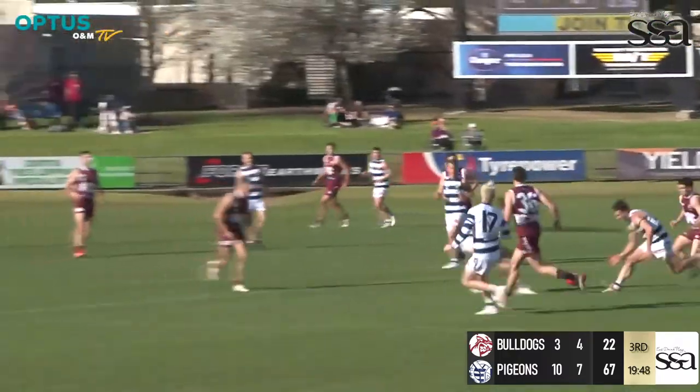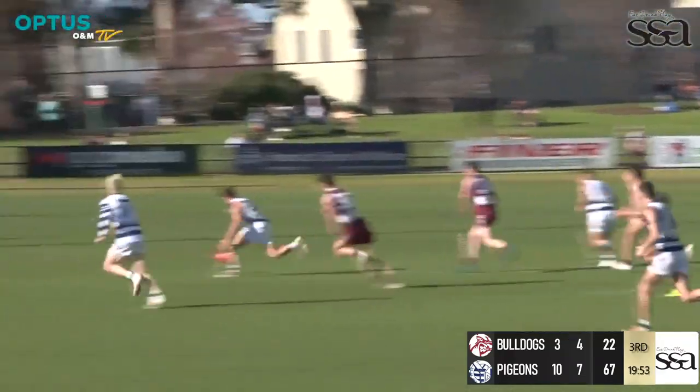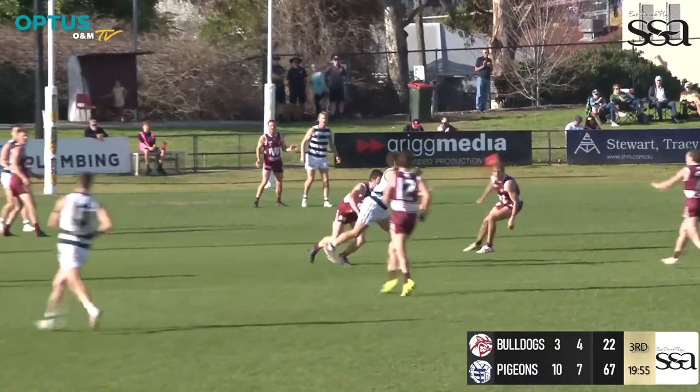Here he is again, chasing after the ball. Gibbons, Kennedy did well. Gibbons has been great, boys. He's had five disposals already this quarter.